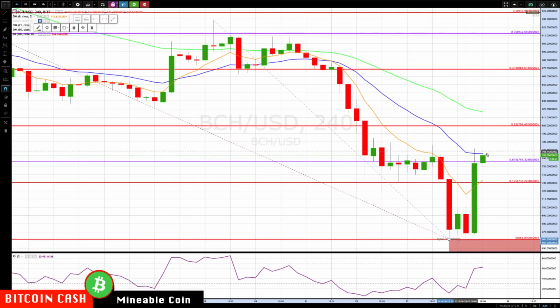So right now we're trading up against some resistance. If we get through there, the next major area I'll be targeting, you might see some at 800. Next major area is about 815. Let's now switch to the daily chart.